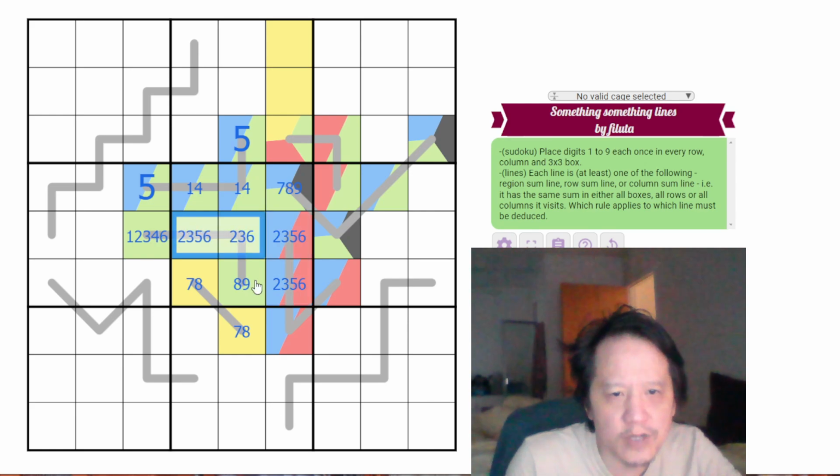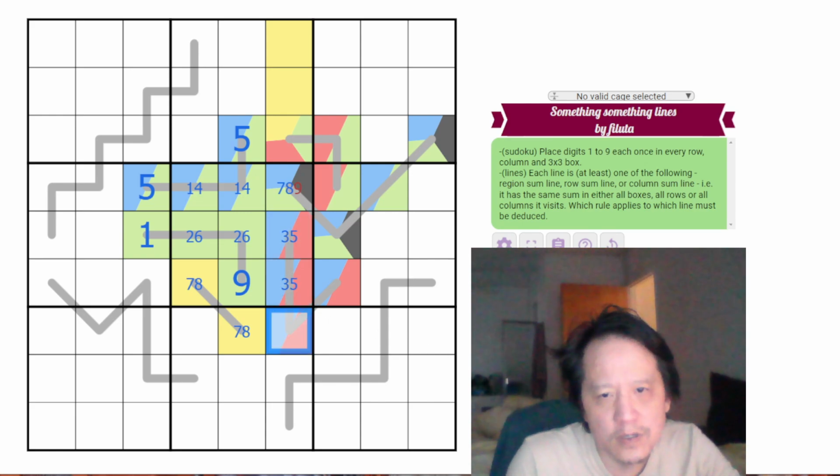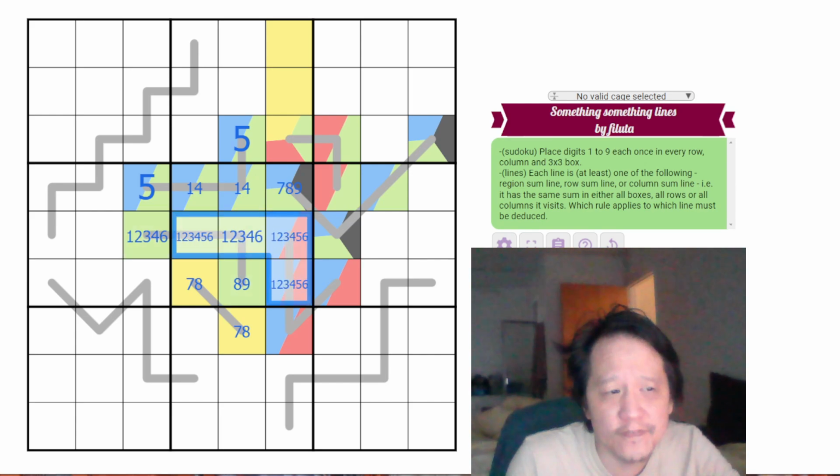So again, this could not be 2, 6, because then you would have 3, 5, and that would be 1. That would be 9. That would have to be 9. So this would have to be 2, 6. This would be 1. This would be 9. Therefore, this would have to be 8 and 8, which doesn't work. So it cannot be 5 either. So this can't be 5 either.